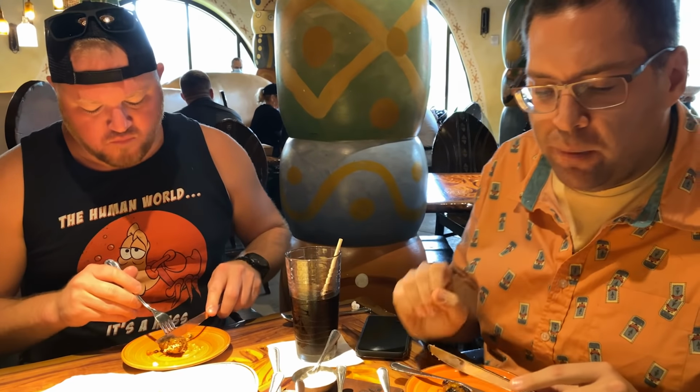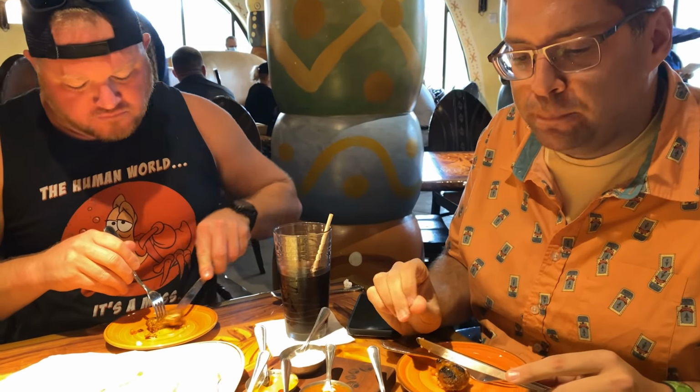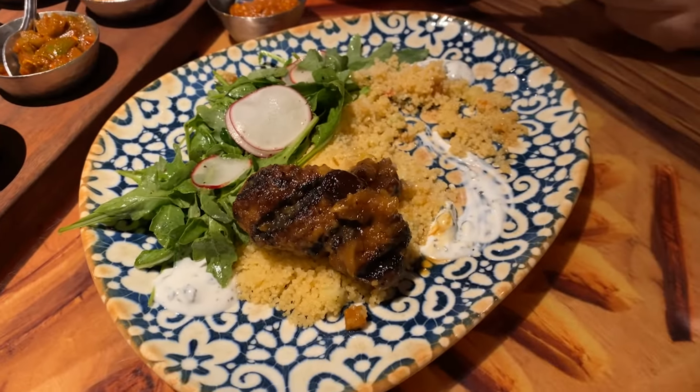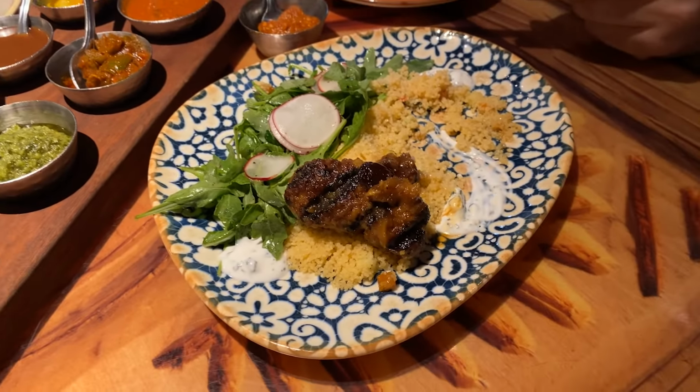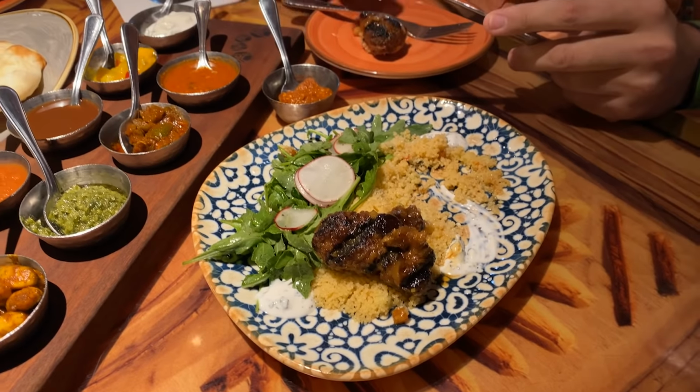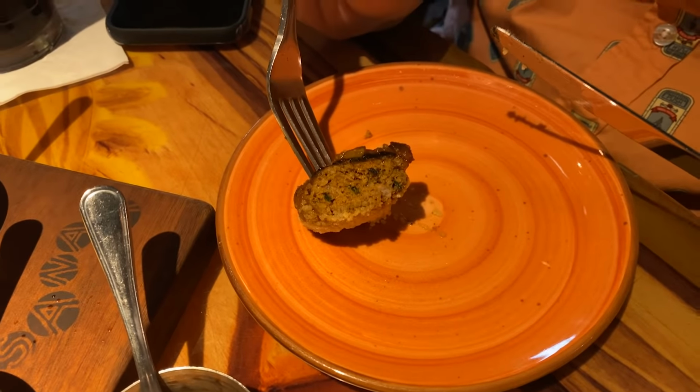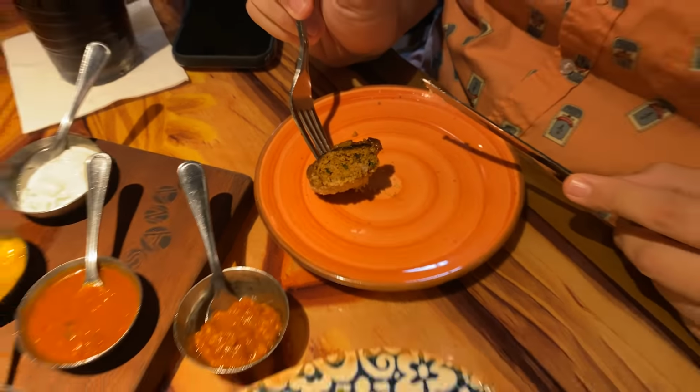I like that ginger pear chutney a lot. It cools things down. There is a lot of spice in the lamb. It's good. It's not a burning spice, but it's a good flavorful spice. Nice charred exterior, really well cooked. The couscous is tender, nice too as a little addition of texture. Yeah, no, this is great.